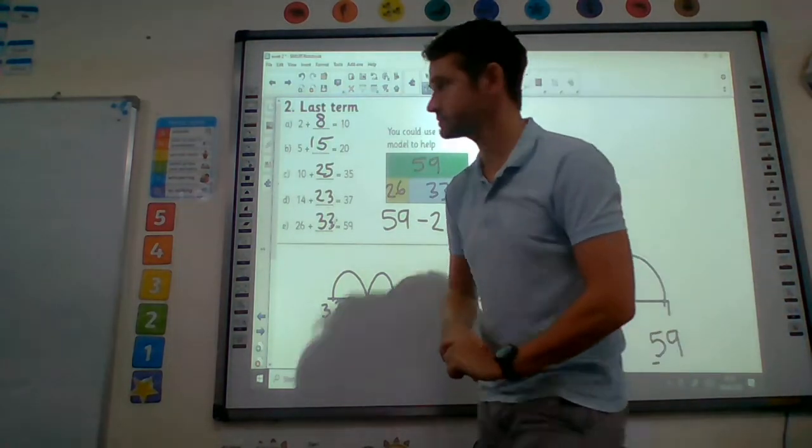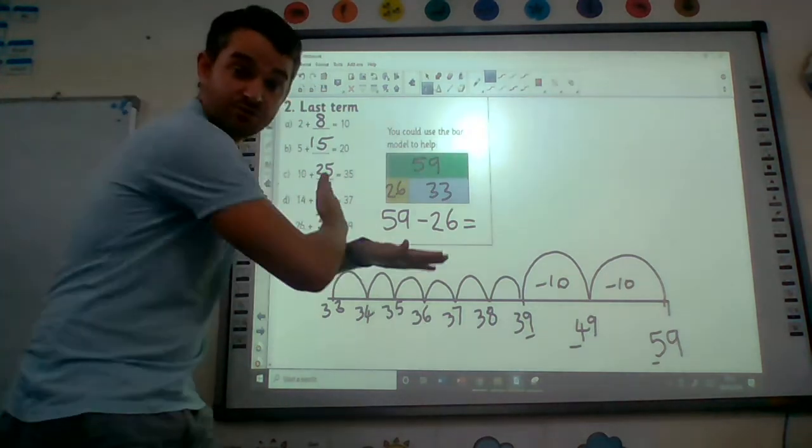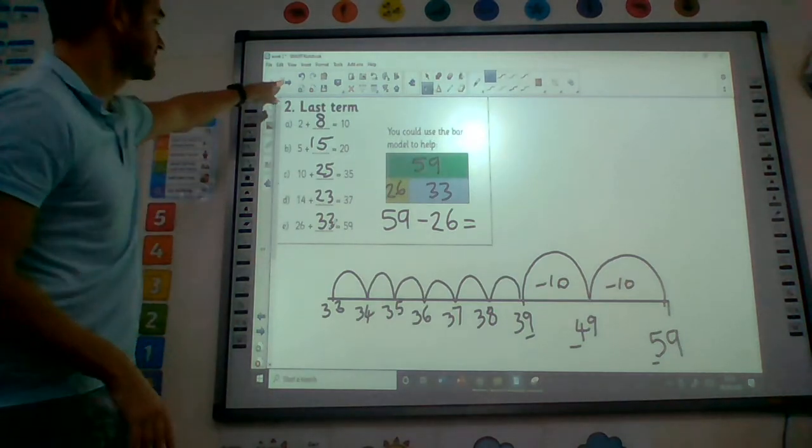Do let me know. Okay, on to the final section, which is last week, reading the scales to find out the mass, how much things weigh.